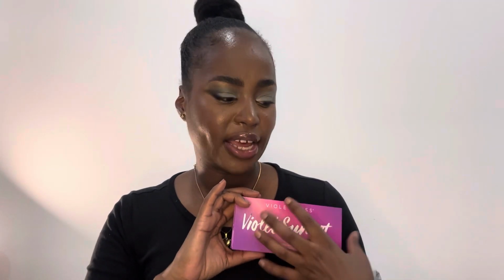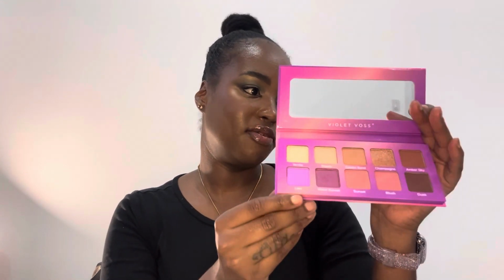Next, second to first, is Violet Voss. This is a bit more of, I guess, a prestige brand compared to the ones that I'm talking about here, but Violet Voss. This is the Violet Sunset palette. This is a sleeper. I just wanted to try the formula. I had been seeing Violet Voss in people's collections, and I really just was curious about the formula.